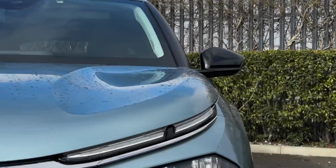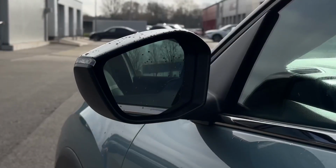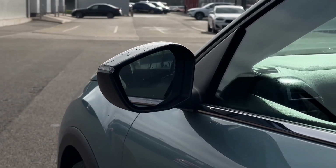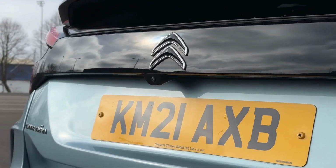Taking a look at your exterior features, on the front you'll find the LED headlights providing exceptional visibility with the LED front fog lights and LED daytime running lights. You've also got the blind spot monitoring system within the doorways, making motorway driving easier, and around to the rear you have the reversing camera to help with manoeuvring.